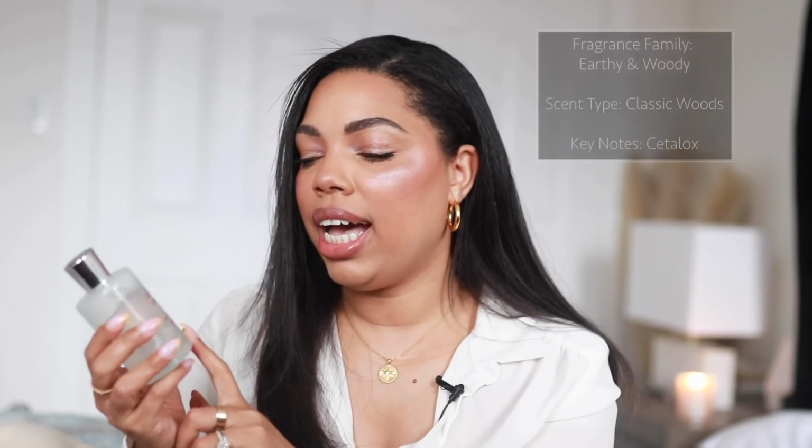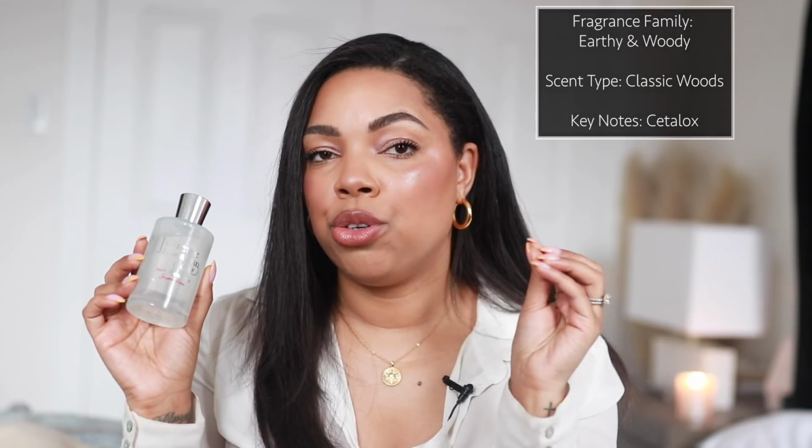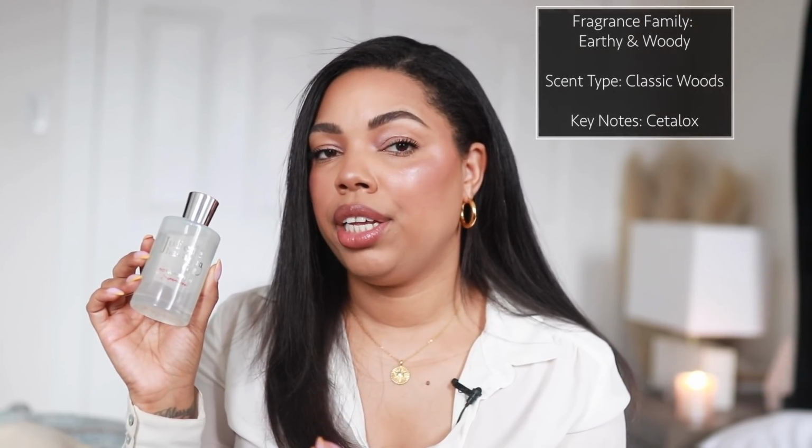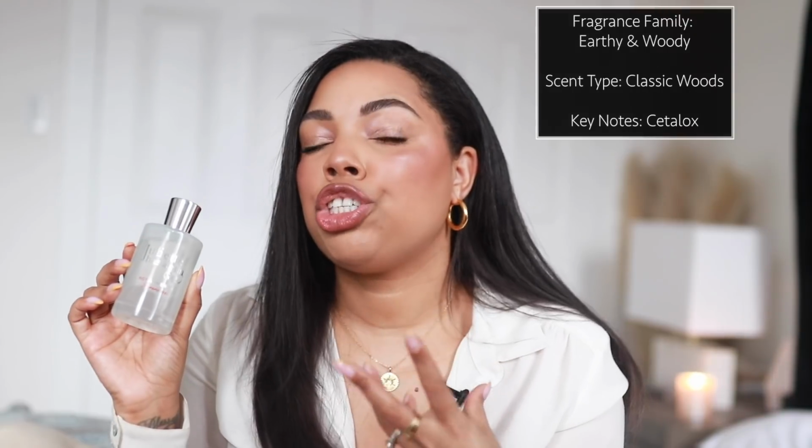We have Juliet Has a Gun, not a perfume, Superdose. Just get it. If you want to smell like shmoney, like old shmoney, get this one. It's so unique, it's just so different. It's even hard to describe this fragrance, but it definitely has a musky tone. A beauty. Honestly, a beauty. Very intoxicating to me. I don't need to overspray. This is my new favorite thing in the entire world.